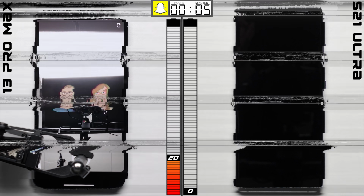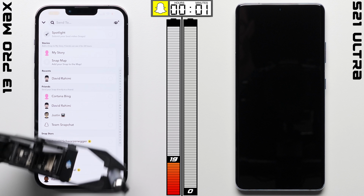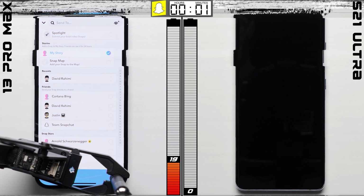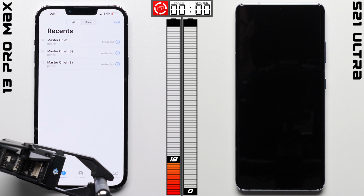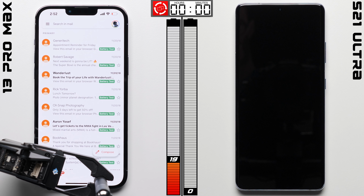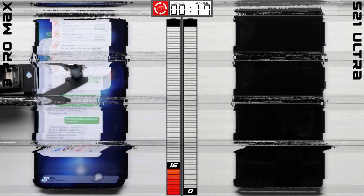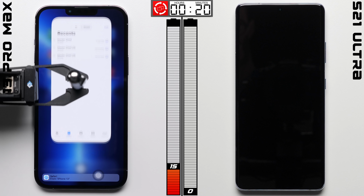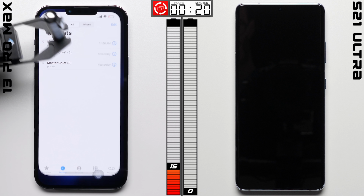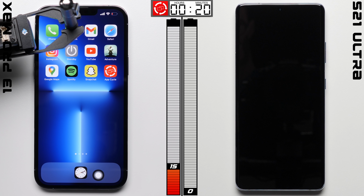Well, it completed the Snapchat test with 19% remaining, meaning it becomes one of 5 phones to have ever made it this far, entering the app cycle test, and it's doing so with more battery to start than any of them. So I have a feeling that we're gonna see some records broken here, with the iPhone 13 Pro Max reaching that 20-minute mark where last year's iPhone 12 Pro Max died, with 15% still left to go. So a huge improvement over last year's iPhone, which was already really good.